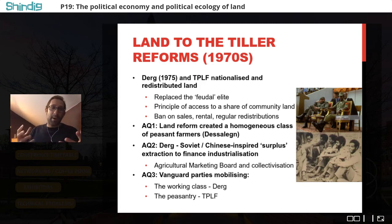But there's basically a model of state-led surplus extraction. And then in terms of politics, in both cases these were self-styled vanguard parties attempting to mobilize what they saw as the key class groupings within society. So the Derg particularly focused on the working class, and the TPLF very much the peasantry, based on a Maoist mobilization strategy.